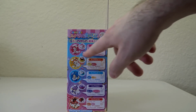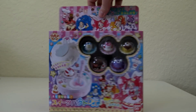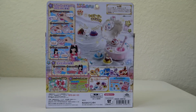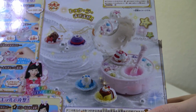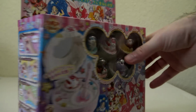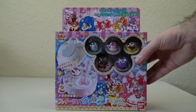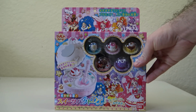Let's take a look at each side here. You can see it just has the different girls with their sweets here. And then on this side, it's just showing using the item. And then more so on the back here, I do like how they have them in a kind of fashionable way. Take a look at the top here as well. And there's not really anything to see at the bottom. So let's go ahead and open this up and take a look at everything that is inside the package.